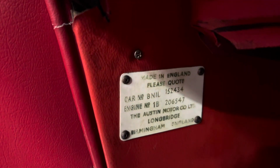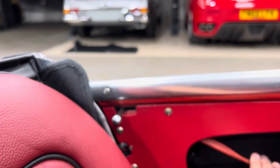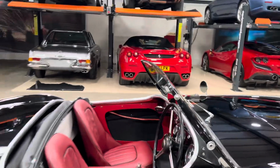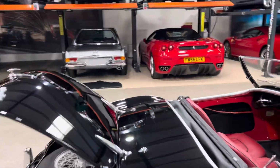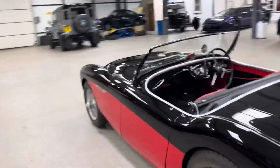You can see the plaque there from Longbridge. Two ways of opening the door, either putting that back or releasing from here. Very, very pretty car. This is a car you can jump in and just drive.